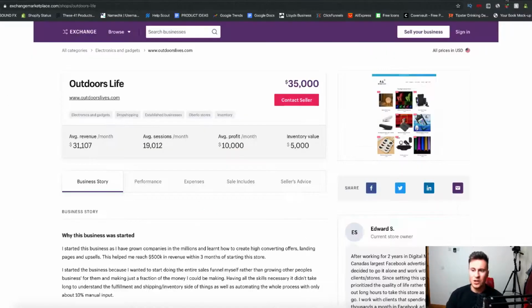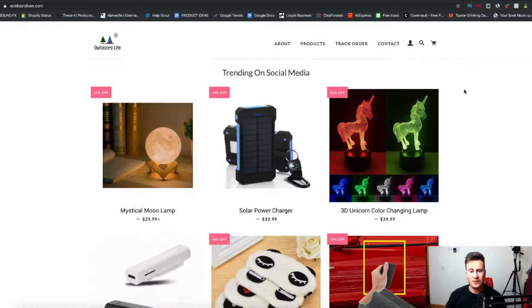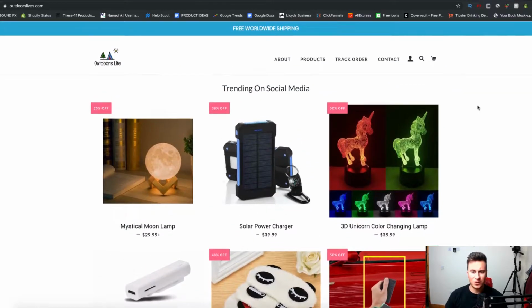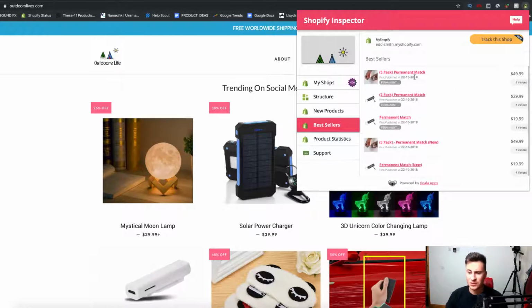The one I'm going to focus on is this store here, just because I think it'll get a bit confusing if I'm chopping and changing between 3 different stores. So this is Outdoors Life, a very basic looking store. I mean, straight away you can tell it's a dropshipping store, and yet the results speak for themselves. They did over 500k in revenue. So I'm just going to open up Shopify Inspector and have a look at what their best selling product is, which was this 5-pack of permanent matches.